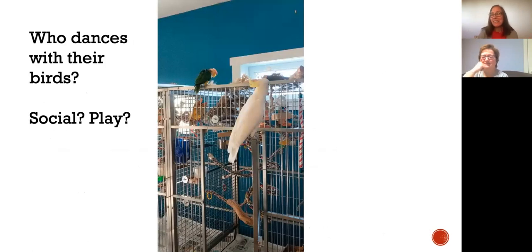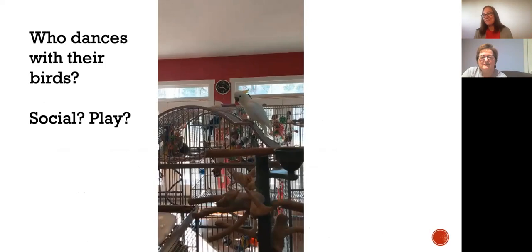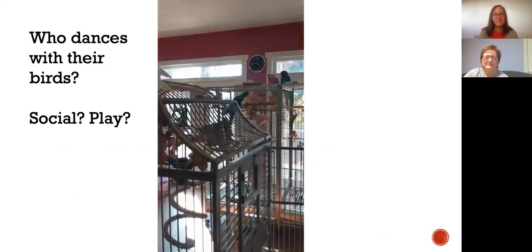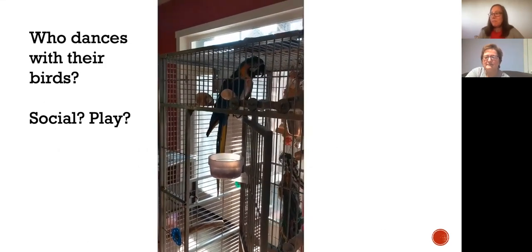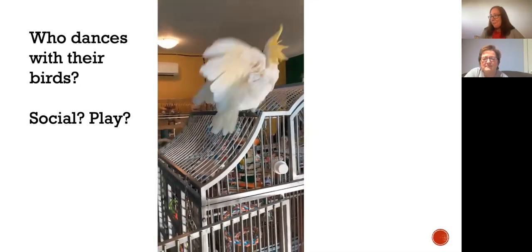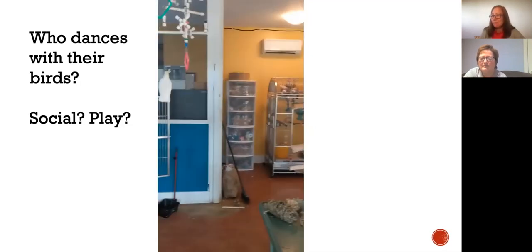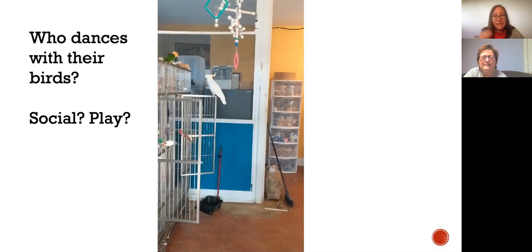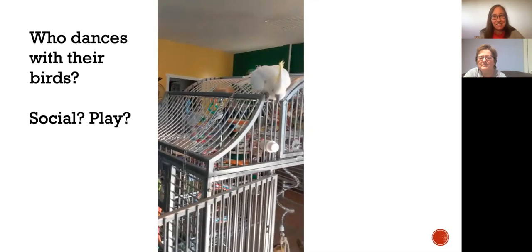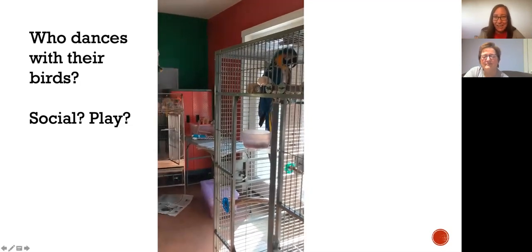Okay, show of hands, who dances with their bird? Great. The macaws always seem to focus when you point the camera at them, but at the very end, I catch Skylar. Yeah, it can be social interaction even for the birds. You're seeing the other birds. There he sees Skylar dancing. So Skylar, great. Okay, fantastic.